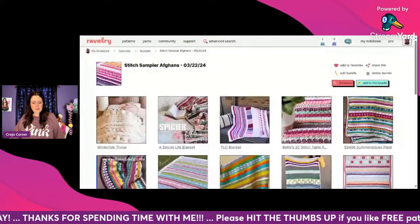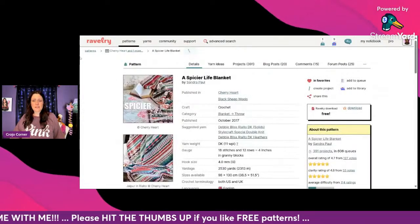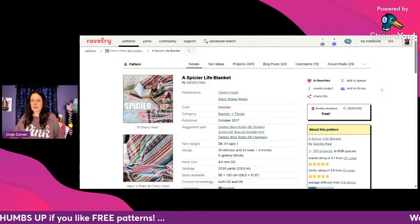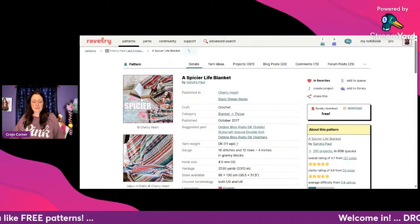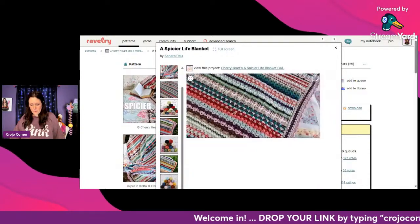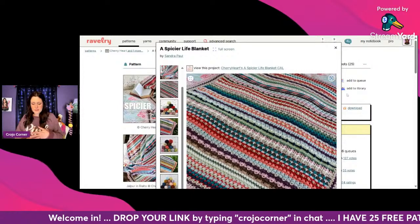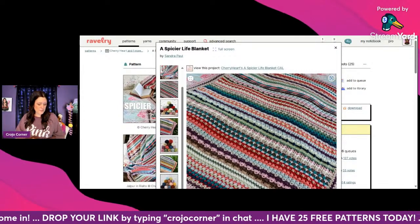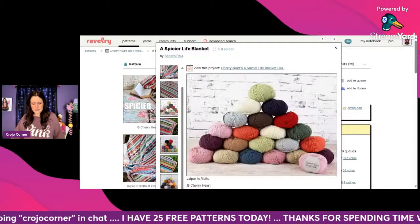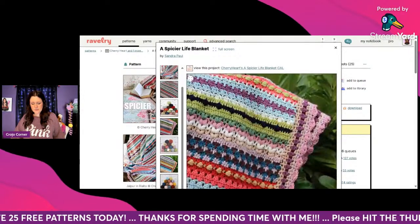Let's see. So that is beautiful. Now check out this one. This is called the Spicier Life Blanket by Sandra Paul. This is a free Ravelry download, so you could just click this link right here and you'll get a free PDF. Look at this. Now let me show you. Wow, this is so gorgeous. I love the change of colors. This would be a great scrap buster. Here's the yarn that she used. Absolutely beautiful.